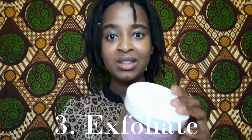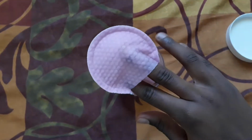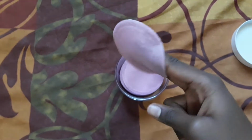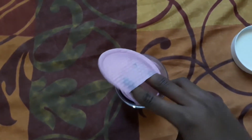We're on step number 3 now, which is usually exfoliation. So I'm using these Neogen exfoliating pads. There are 30 pads inside here, and since this is the wine flavor, I guess they're all soaked in wine. When you take these out of the container, they are usually very wet, and you don't actually feel the wetness, by the way. You just insert your fingers in one pad and then use it to scrub along your face and your neck. This usually serves as a chemical exfoliant.